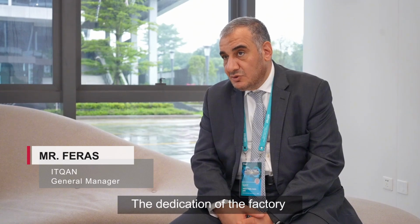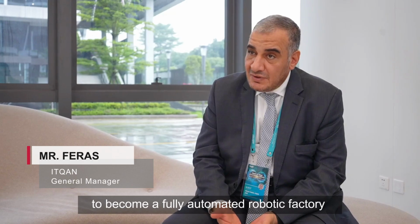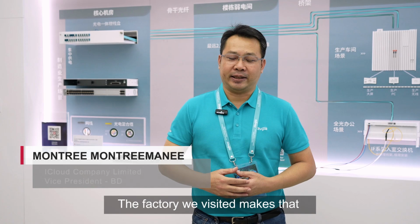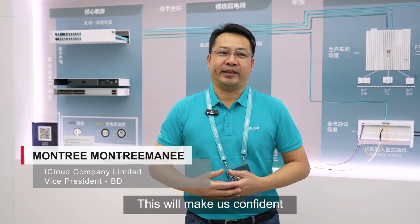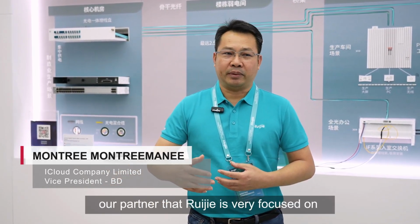The factory's dedication to becoming a fully automated robotic factory is another advantage that it brings to the supply chain, which makes it faster. The factory we visited shows that Ruijie invests a lot in new technology, which makes us confident to tell our customers and partners that Ruijie is very focused on new technology and development.